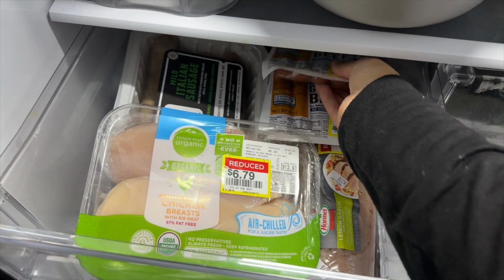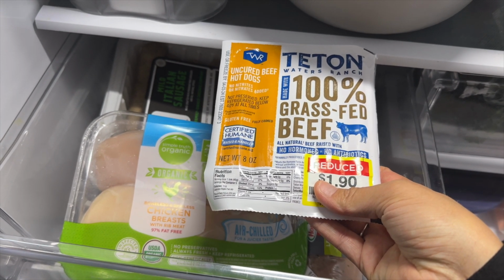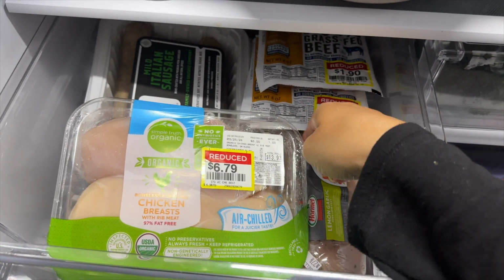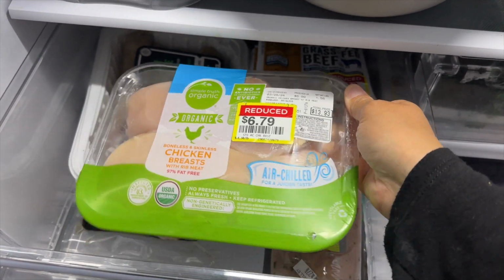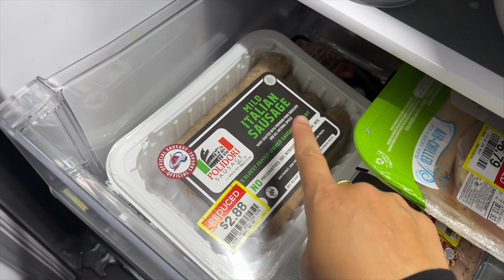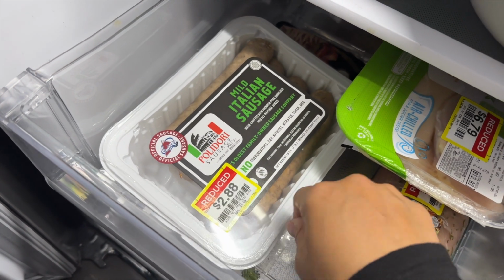So I have some of the Teton 100% grass-fed beef. This is $1.90. Normally they're $5.29, so the kids love that. We have some organic chicken, $6.79, normally $13.93. We have the mild Italian sausage. I like this because there are no preservatives, soy, nitrates, sugar, or MSG. Normally $5.99, this was $2.88.